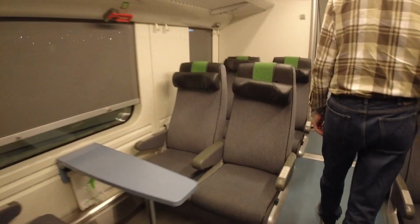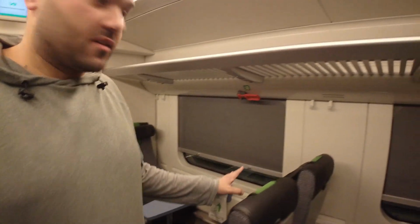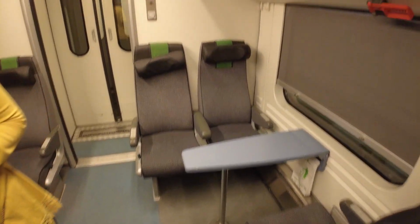Whoa. I wasn't expecting this, but there are also chairs, which look nice. Yeah, because there are other stops. It's not that everyone goes to Rovaniemi. Oh, and a room to call. That's really cool. There's a cabin to call. You just sit here and you have your calls without annoying the rest of the people in the train.